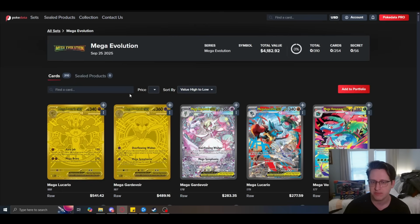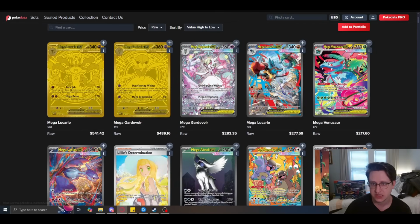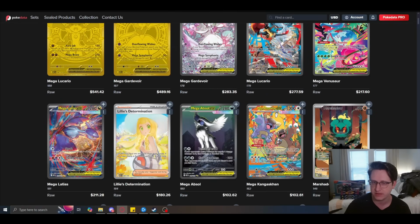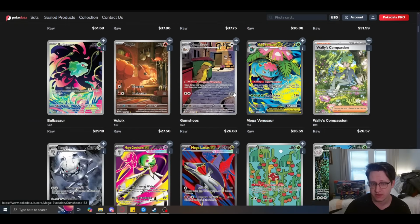And then you have Mega Evolution. You know, I think we'll get a lot of product for this set, and I think we'll get a lot of product for upcoming Mega sets in general. But like, look, the cards are gonna drop. Maybe the gold cards hold a little bit more value, but a lot of people are pulling these SARs. I know the pull rates aren't that amazing, but they're not super bad. And a lot of people are ripping this set.